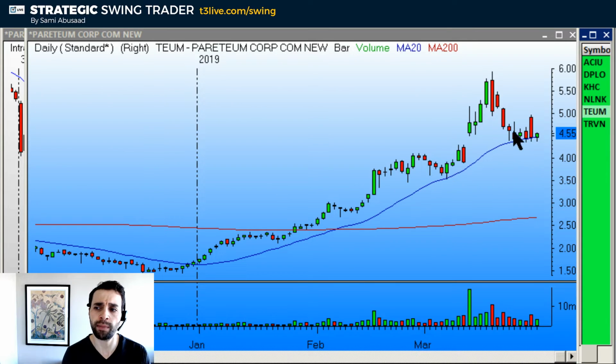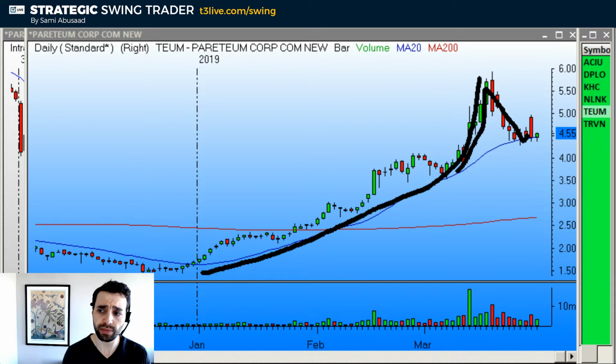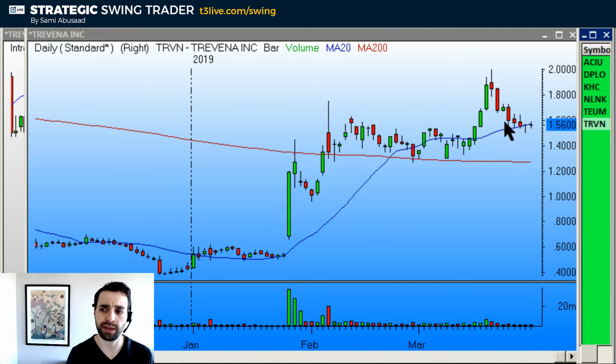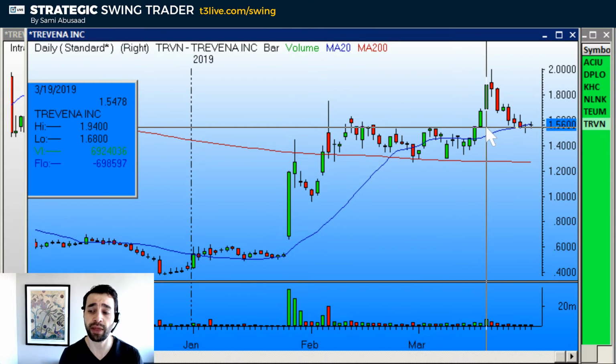NLNK. TEUM is a daily buy setup with a W pattern forming. So here's the initial buy setup. This was not really playable because it went climactic. When a stock goes climactic like so, then the first buy setup is not playable. Now the second buy setup right here, stop right here, is okay. It's still a little aggressive because the gap a couple of days ago got sold, which was bearish. So the TEUM is a daily buy setup, and then TRVN is another daily buy setup at the rising 20 and also at minor support.